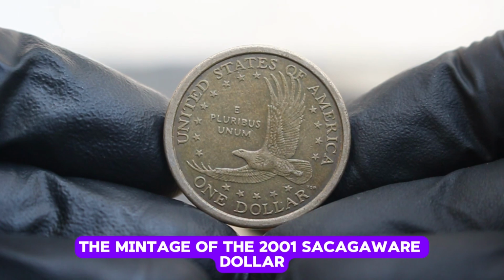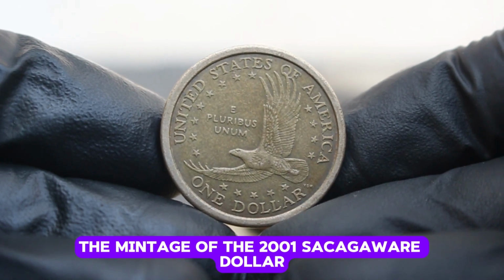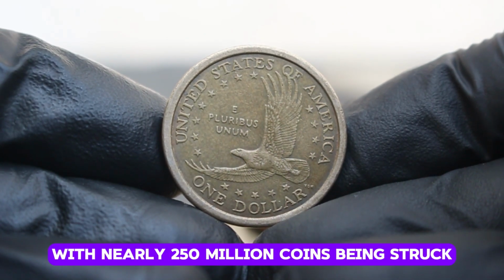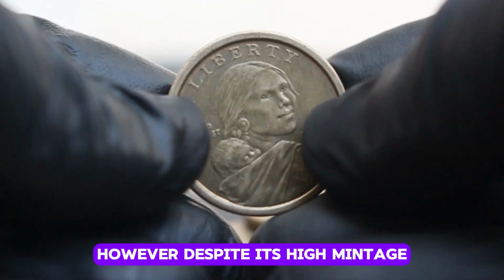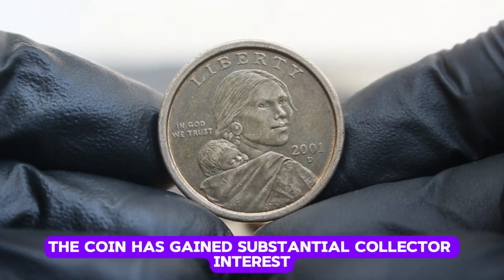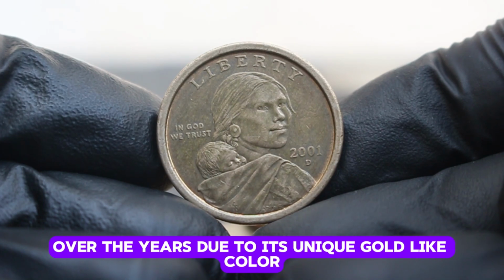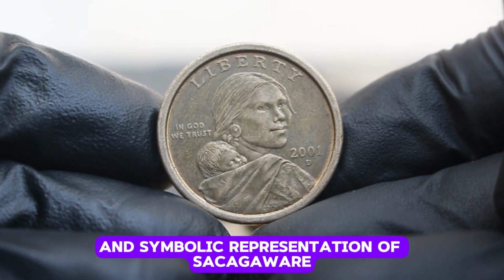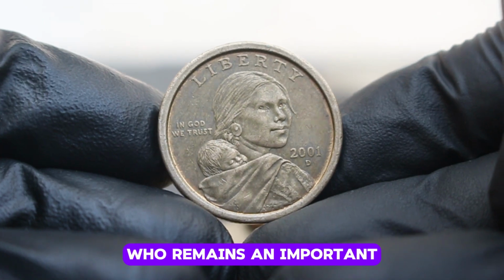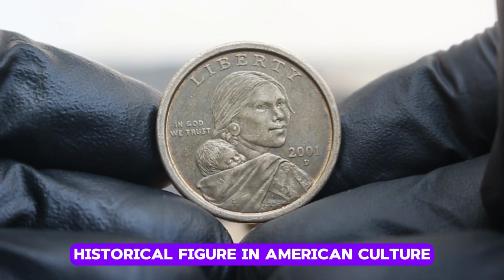The mintage of the 2001 Sacagawea dollar is significant, with nearly 250 million coins being struck. However, despite its high mintage, the coin has gained substantial collector interest over the years due to its unique gold-like color and symbolic representation of Sacagawea, who remains an important historical figure in American culture.